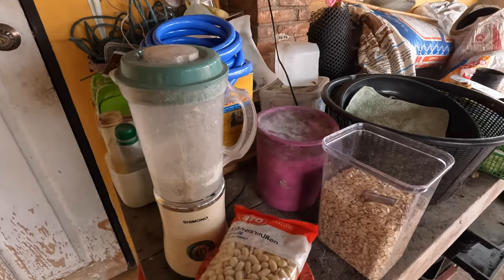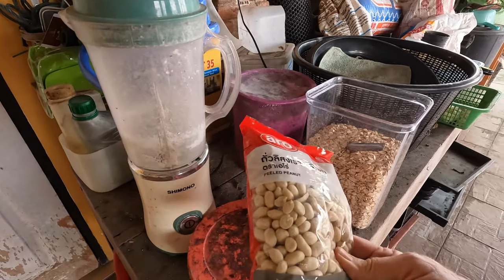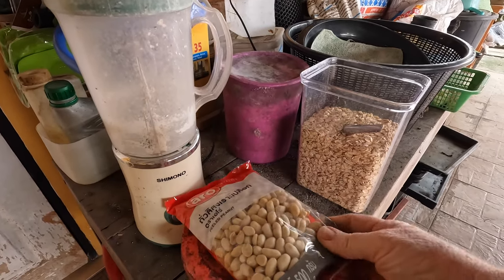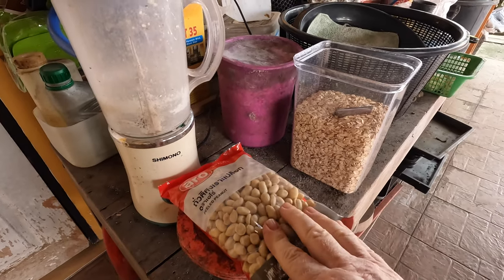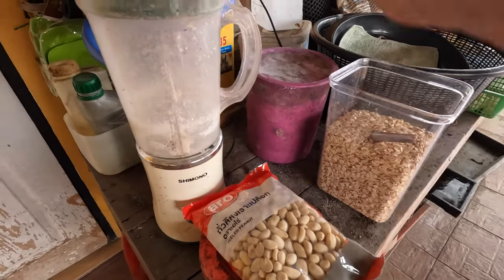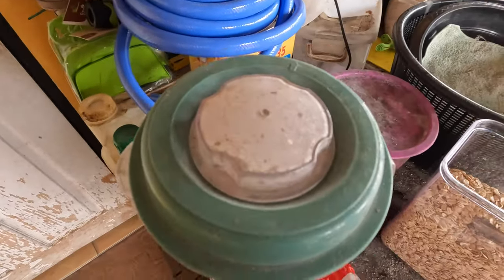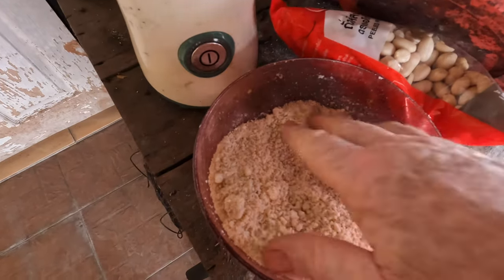Good morning, Fred. These are peanuts, no salt, just peeled. This is how I most economically buy them. It's around about 40 baht for a bag like this. And I take a bag like this and I put them in the grinder and then whiz them up, and they turn out as this sort of powder. So this is the peanut powder.